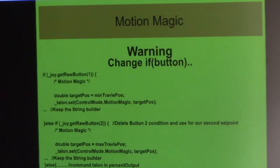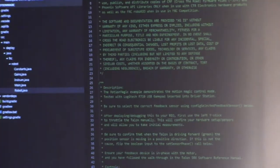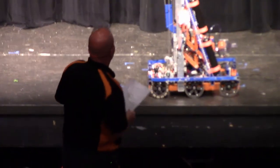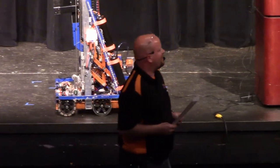So if we just pull up the actual CTR sample. Any questions up to this point? It's going to get fun here quick, I promise, if you enjoy coding and reading these things. I will go to bed reading code and enjoy it.